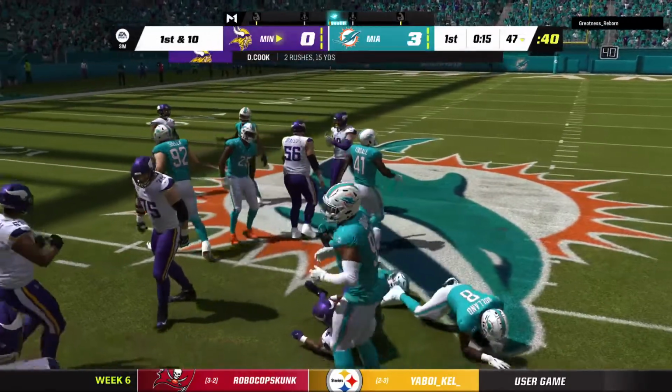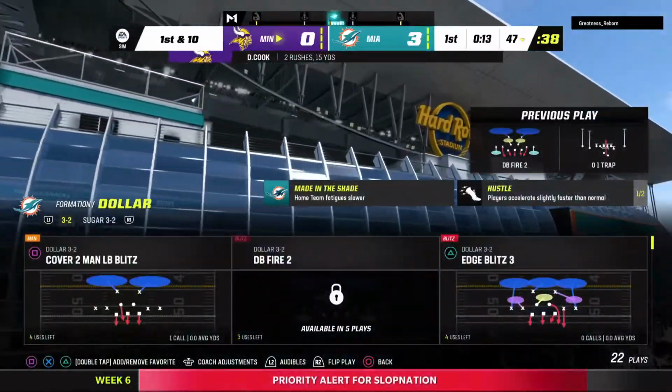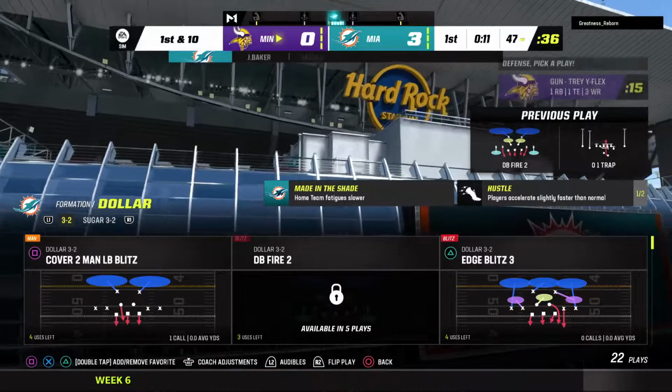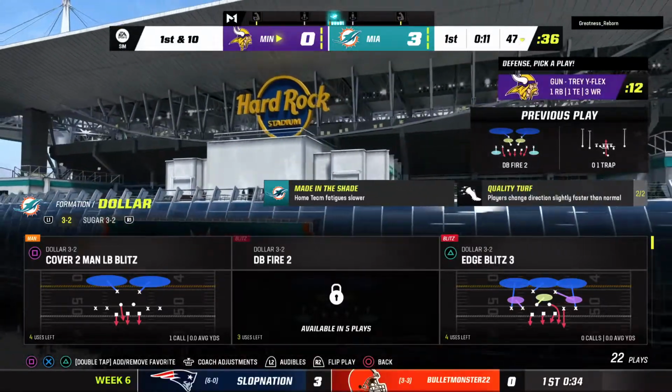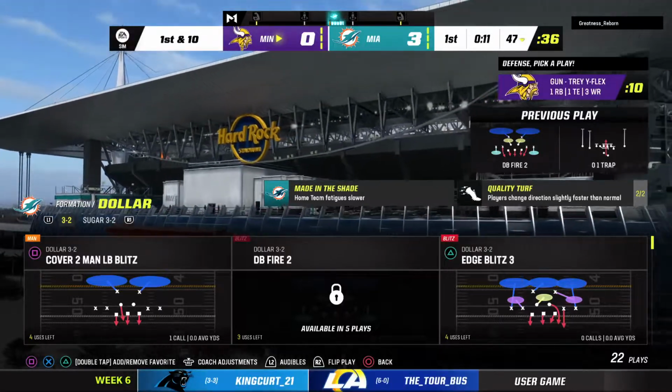And he slips up past the 45 before being tackled. 13 yards as the Vikings pick up the 1st down. A gain of 13 yards. 1st down, Minnesota.